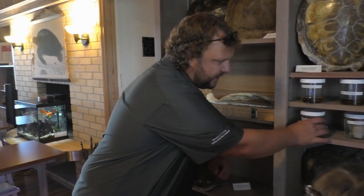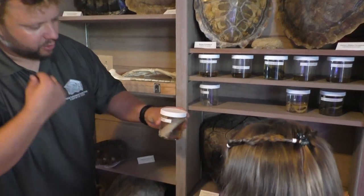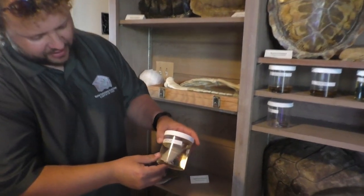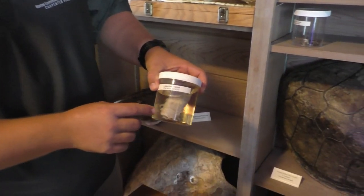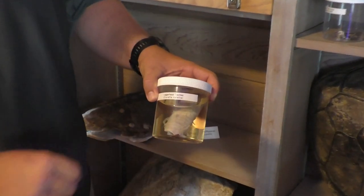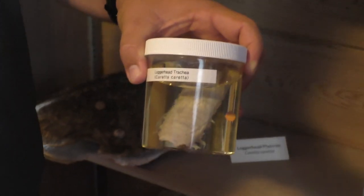And then in here, this is actually something that's kind of cool. When we swallow, our food goes down our esophagus. This is the same thing for a loggerhead turtle, or a trachea. That's where the food and stuff is going to go in. For the leatherback sea turtles, those really, really big ones, they eat jellyfish for dinner, okay?